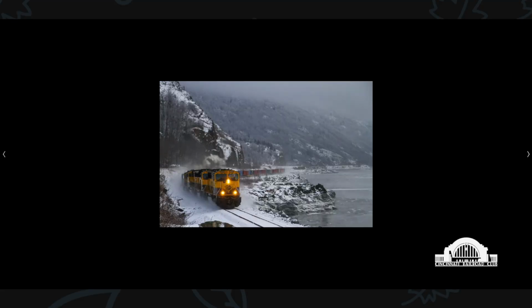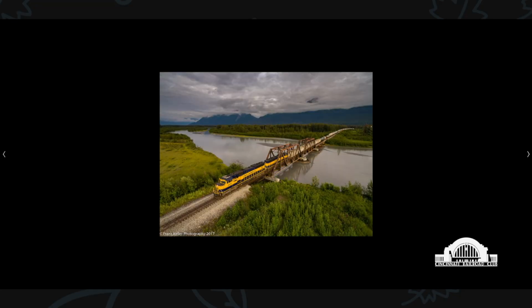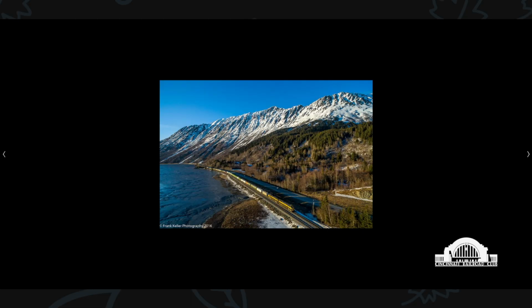This is a winter train of frac sand come up the barge in Seward. These are pretty heavy trains, get 3 or 4 max. Crossing the Matanuska. Interesting clouds. Container train headed for the Port of Whittier.